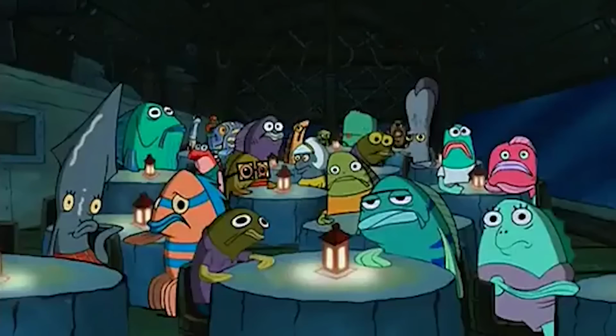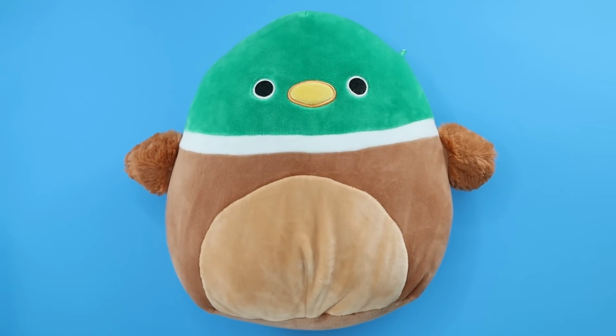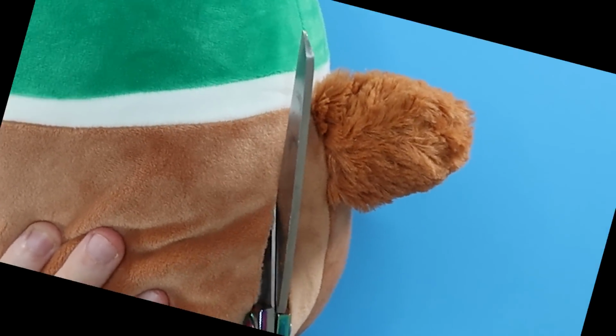Oh, brother, this guy stinks! First things first, I'm getting rid of the tag. And now that he's lost his resale value, I might as well just cut him up. I made a little slit on the back and completely unstuffed him. There's always a ton of stuffing packed into these little guys. They always fill them up to the brim. They spare no expense.